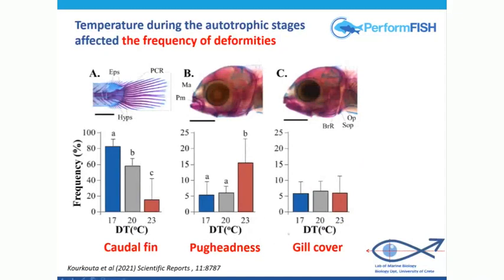As you can see here, the deformities of the caudal fin, head, and then the gill cover were recorded. And significant differences were observed for caudal fin deformities in those larvae that grew at 17, 20, and 23 degrees. As temperature increased, the caudal fin deformities decreased. That was different from the forehead deformities. And as we can see here, between 17 and 20 degrees, there were no differences. However, 23 degrees really made a difference.